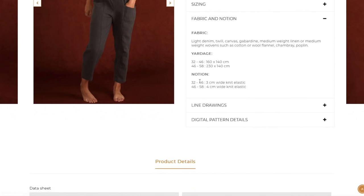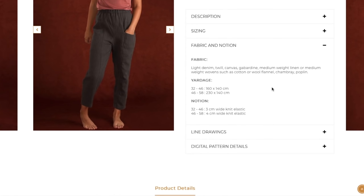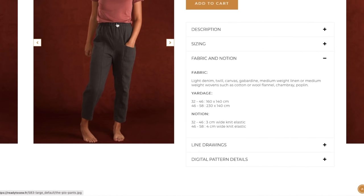Okay, fabric: lightweight denim, twill, canvas, gabardine, medium weight linen or medium weight woven such as cotton or wool flannel, chambray, poplin. Yeah, you're looking for those bottom weight wovens, but not quite as heavy. Not really drapey, more structured. A lot of cotton in here. The denim, the twill, canvas, all of those are cotton fabrics. And then you need the same yardage as the other one. And then you also need some elastic for the waistband. I do like how thick the elastic is too.